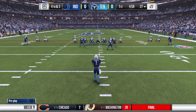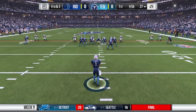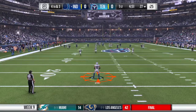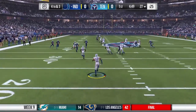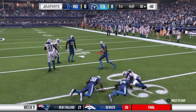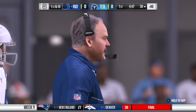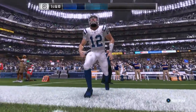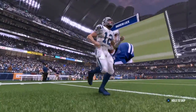Partner, I think that completion takes the definition of dink and dunk to a different level, doesn't it? It does, and the defense was right there, kind of played into their hands. Fielded just inside the 20. Give him 11 yards that time on the return, and possession will switch hands, 1st and 10. So the Colts now coming out for their opening drive.